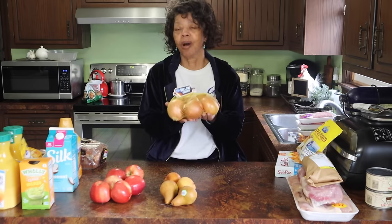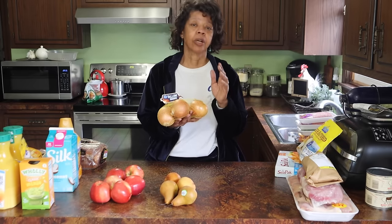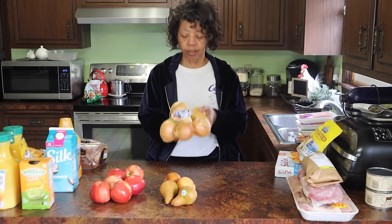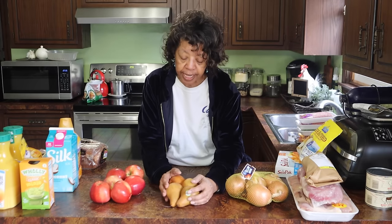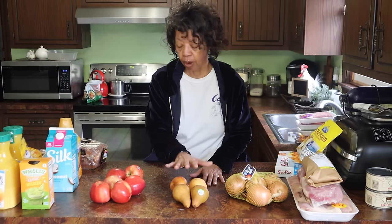And of course, you always need onions. I use onions when I'm roasting, when I'm making stews and soups and things like that. So I picked up this package of yellow onions. And then these pears were on sale for, I think it was $1.49. I thought it was a pretty good price, so I picked up four of those.